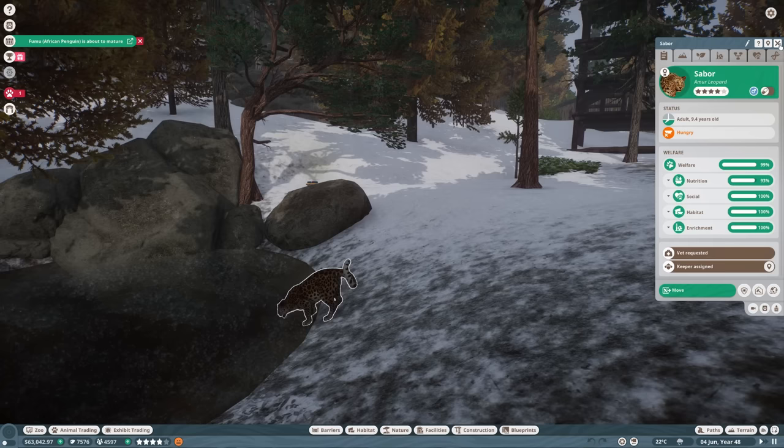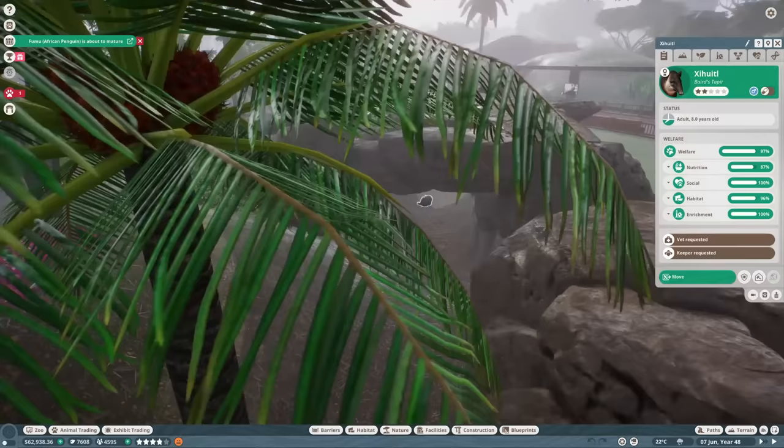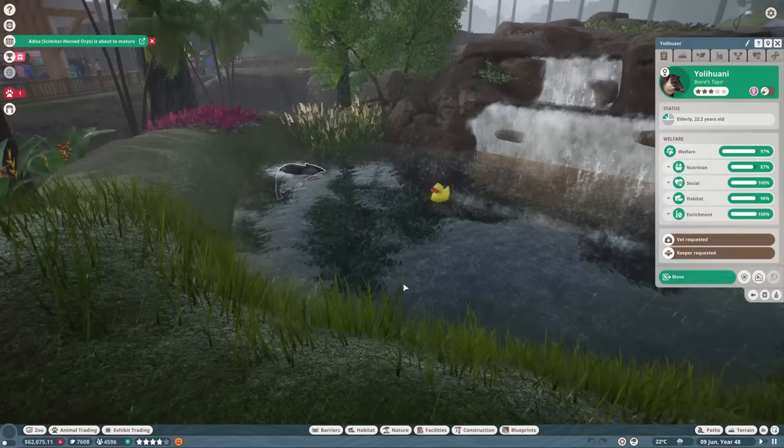It looks like our bird's tape has grown up, so we're gonna release her into the wild for 32 credits. And then we've got two in here which need renaming. So I think the male who's asleep down here is gonna be called Percy. And then the female who's having a little bit of a swim is gonna be called Brax.